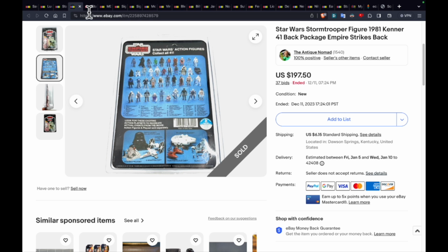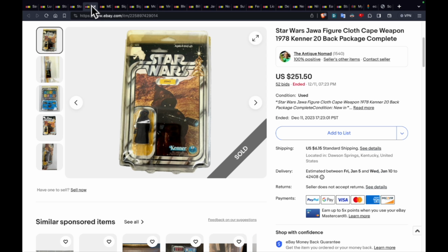The backs are also important. This is a 41 back. It depends on how many figures they had issued at a certain time. Here's the Jawa figure. It has a black cloak, and if it had the original orange cloak, well, that one is worth about 4 times what I got for this one, but I got $251 for this on 52 bids. Very active interest in these right now, as you can imagine.